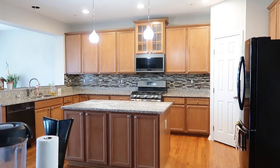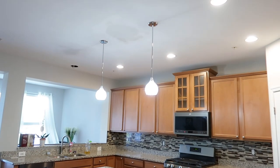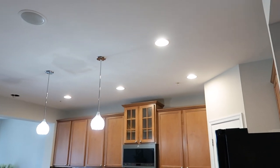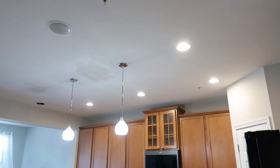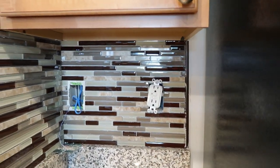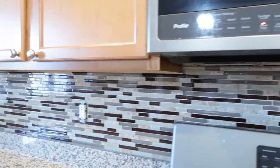Okay, you guys, so here we are. The guys just left, and those are the two lights that I installed, and they're going to come back next on Tuesday to finish up. They're going to change those four up there, and they're going to make it even and look better. And it's going to be a different kind of light up there. My backsplash looks good. Look at that. Love it. Loving it. It looks so good.